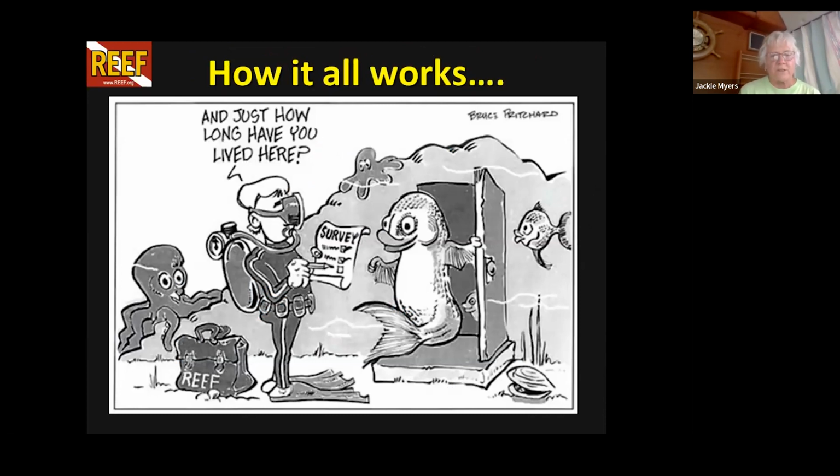And this is how it works. How long have you lived here? And the fish is supposed to tell you.